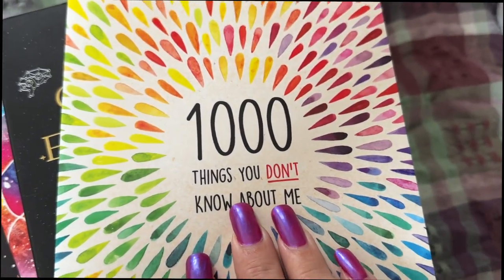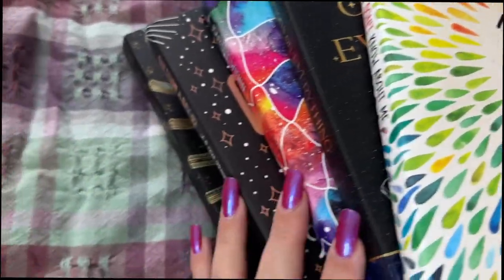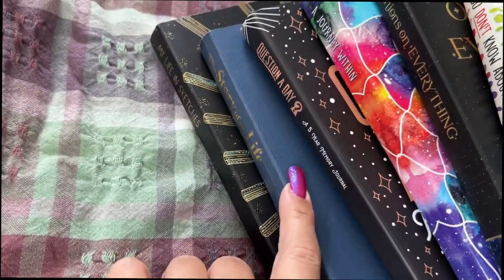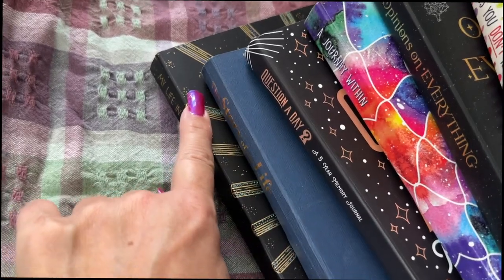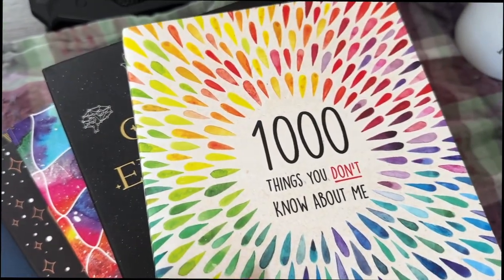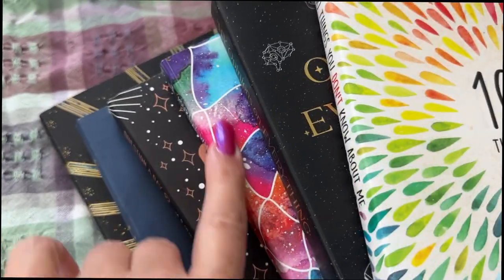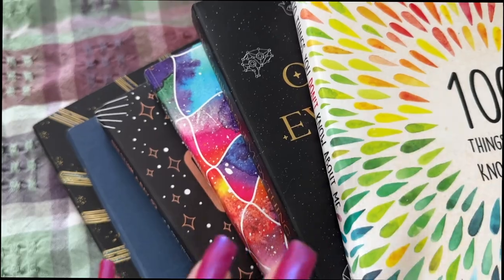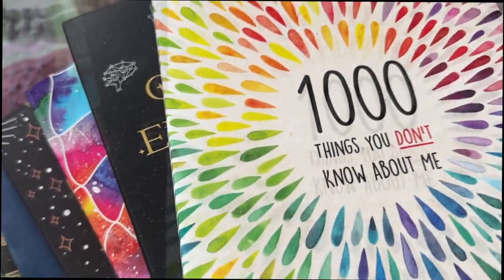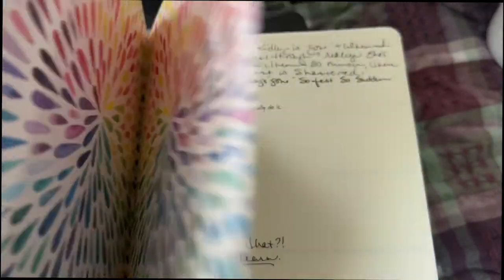This one is called 1,000 Things You Don't Know About Me. And I've had these books. This one is a couple years old. This one's brand new. These two beautiful colored ones. This one I've had for a long time. This one I got last year for my birthday, a year ago. This one I have had for a while as well, and I'm only just now starting to use them, which is strange, but 1,000 Things You Don't Know About Me.